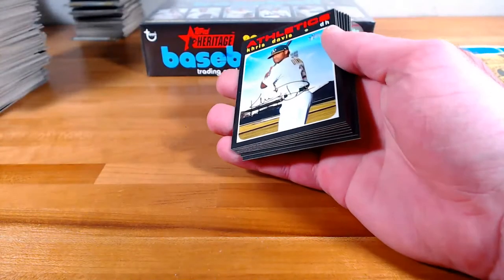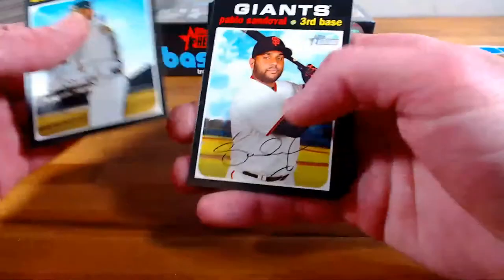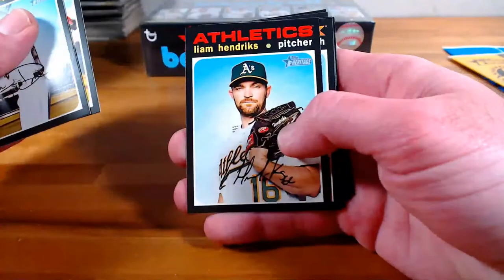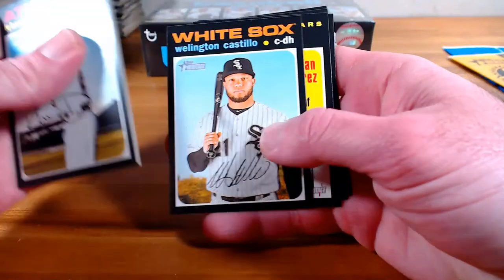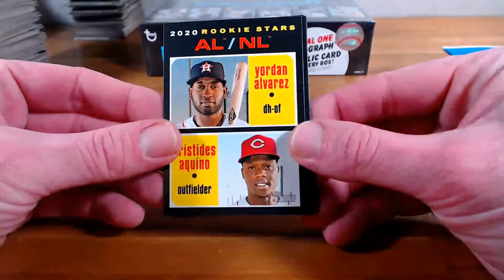Last pack. Chris Davis for Oakland. Pablo Sandoval. Liam Hendriks. Wellington Castillo. There's our first, Jordan and Aquino.